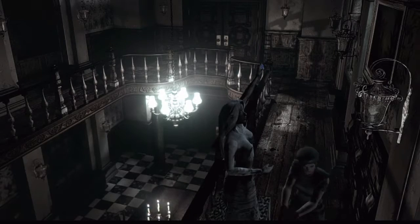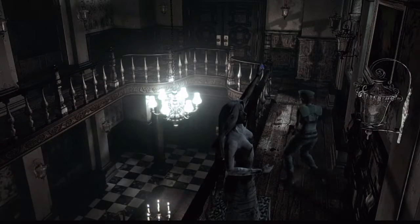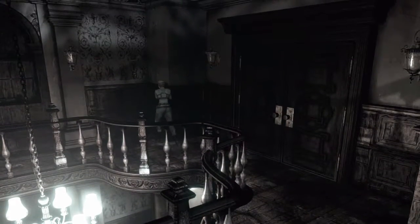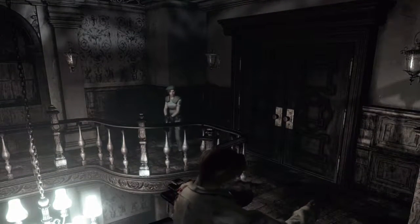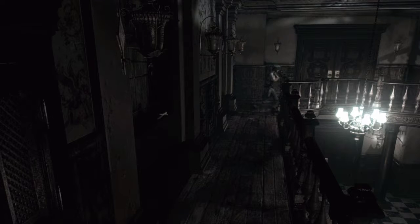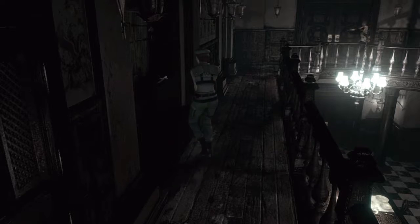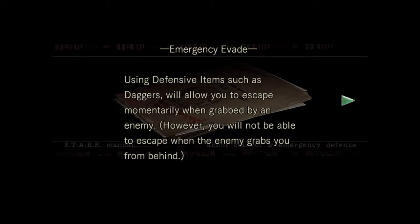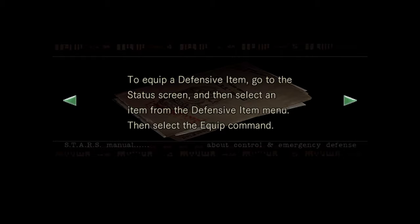I was thinking, should I shoot him now, or should I just let him chase me around and make enough distance between it and me, so I can just get the jewel. And that's when I discovered this, and this was something that was introduced in the... I don't think it was in the Biohazard Director's Cut. I think it was in the remake that these defensive items came up.